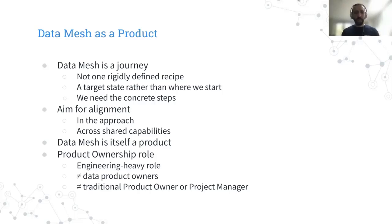So one way of looking at it is that data mesh itself can be seen as a product, a slightly different type of product. So what we're doing now, we're introducing a product ownership role around the data mesh to make sure that this cohesion is achieved, and we can assist every team that is joining the data mesh on their journey. And again, this is a very problem-solving, engineering-heavy role rather than a traditional product ownership role, and it's definitely not the data owner role that also exists in the data mesh.